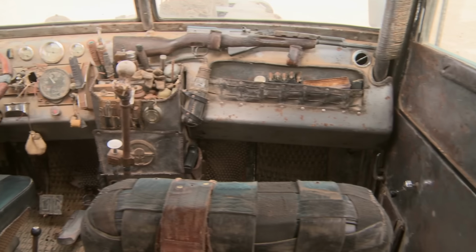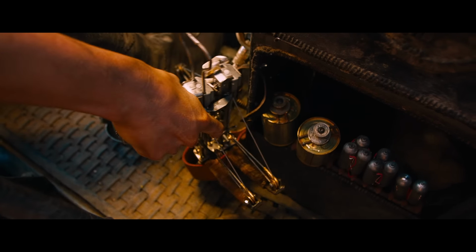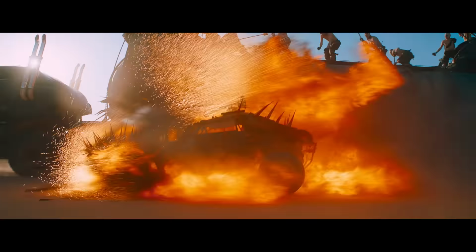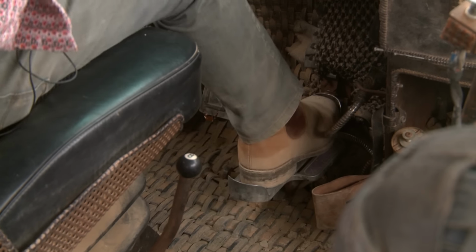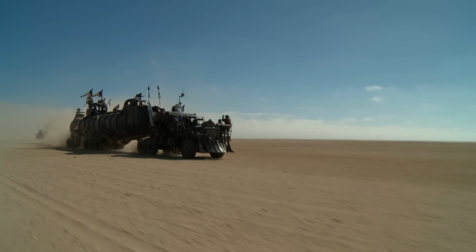Welcome to the interior. Obviously, we have our own favourite pieces. Mine is the accelerator, which George wanted to have a lock on, so that basically it could be pushed into a high-speed drive and locked off. It kicks down, locks forward, and locks the vehicle into full thrust.